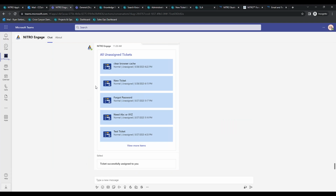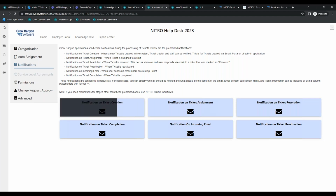Okay, so assigning tickets, working tickets through Teams. I just want to touch on that while I was here. I think it makes it a little bit more linear from a demo perspective. Now shifting back to that admin center I was showing earlier for notifications.